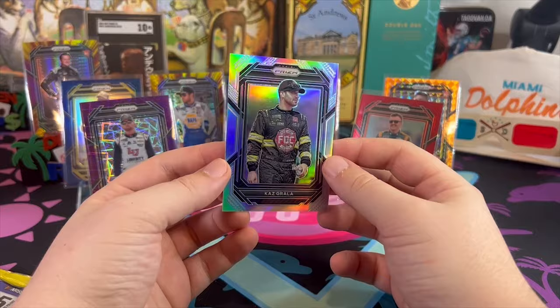Let's see if we could hit the Jack Wood. The gold vinyl Jack Wood. All right, we got a $4.99 coming up. Martin Truex Jr. I don't know how you say his name, but I'm pretty sure he's pretty good. I don't know how good, but $4.99. How do you like that? And one final pack here. One final pack. We get another red.